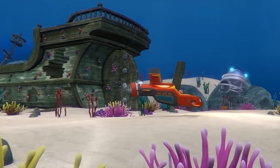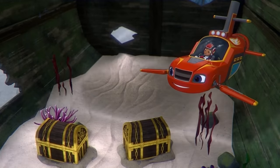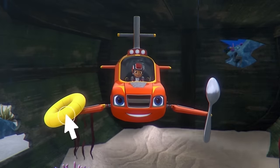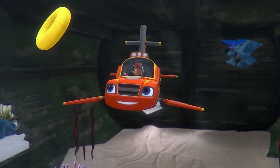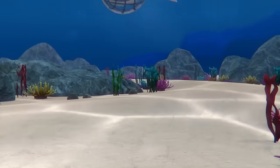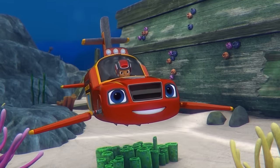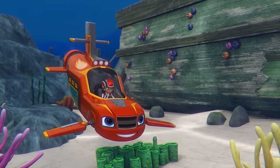Blaze, look! I bet something in here can float that trapper fish away! Which do you think will float this time? The tire tube or the heavy metal spoon? Okay, let's find out. The tube is floating. It must have lots of air inside. Here you go, Trapper Fish! We did it! We got past the Trapper Fish! Now let's hurry so we can catch up with the other racers! Yeah! Submarine! Go!